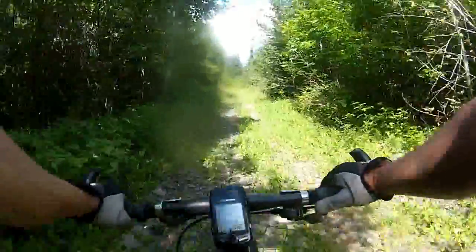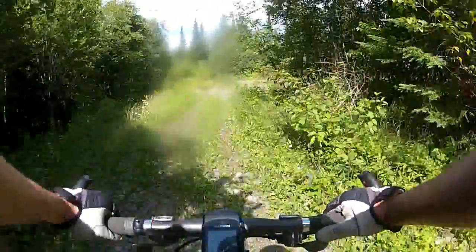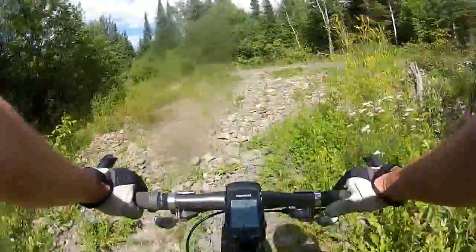Expecting it to get that rough there. We've had so much rain that one section there is just all the soil has been washed away.